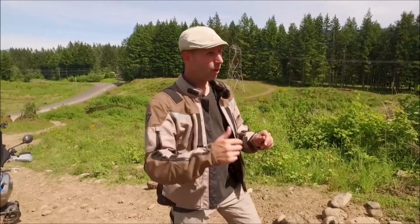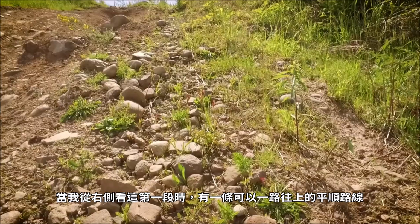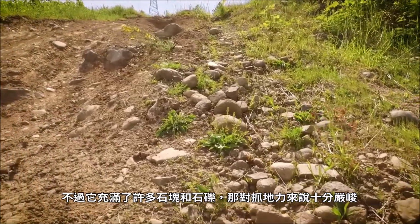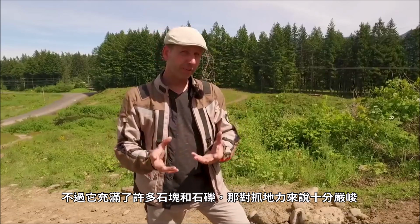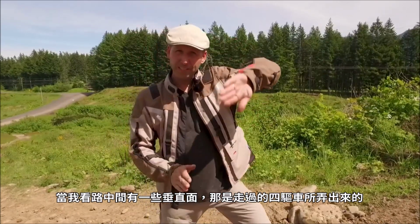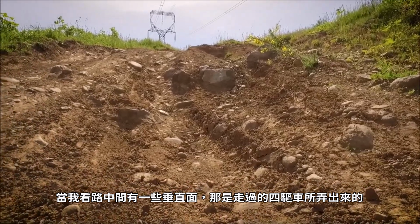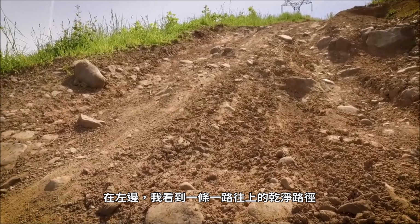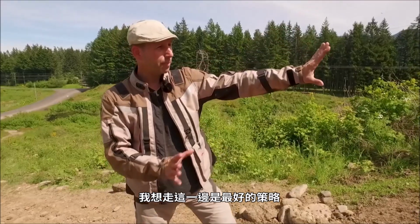When I'm looking at this very first section, on the right side, I have a nice smooth line that goes all the way up, but it's filled with this rock and gravel, and that's going to be very difficult for traction. When I look in the center of it, I've got some vertical faces on it where 4x4s and quads have gone up and chewed it up. On the left side, I'm left with just a clean track that goes all the way up the left, and I think this is the best strategy.